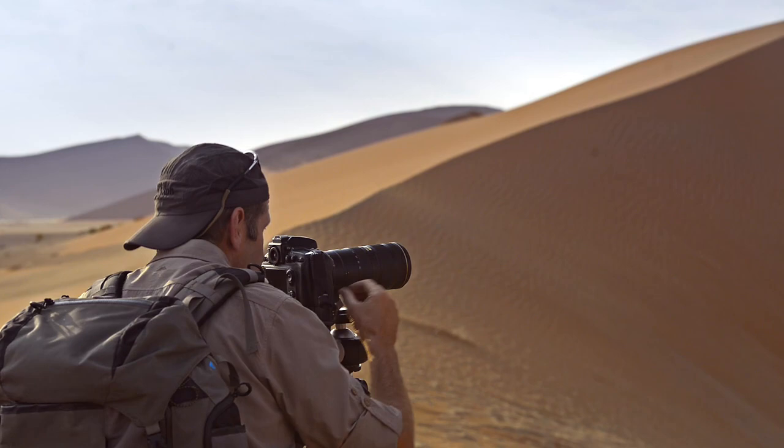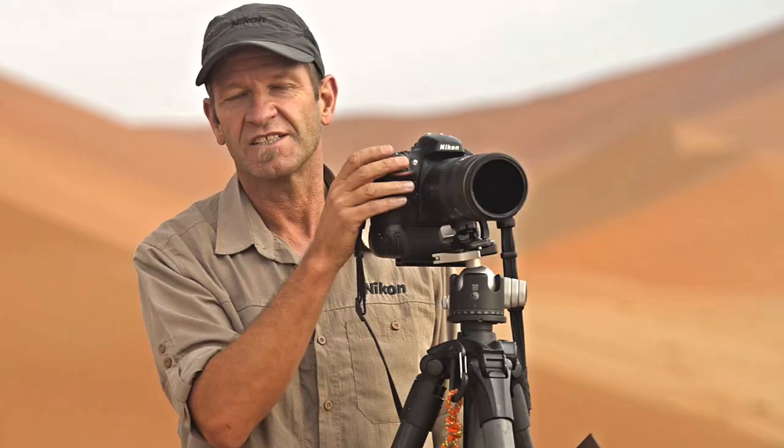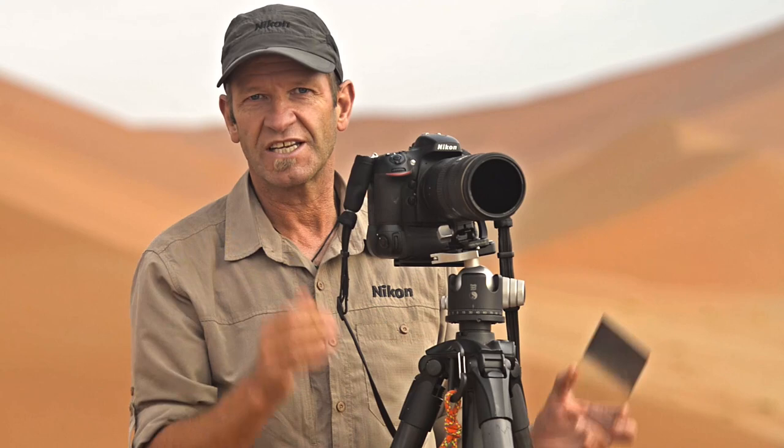As well as the 70-200, I've been using the 24-70 2.8 and the 14-24 2.8. And with that three lens combination, I can pretty much cover everything I want to out here.